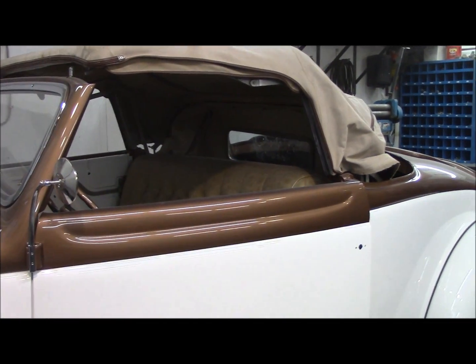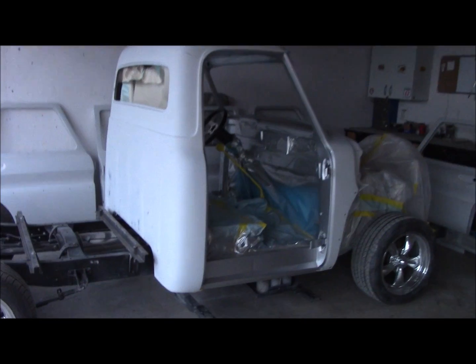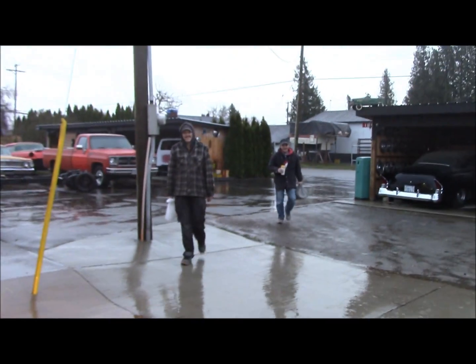I'll zoom in there. What else we got on the go here? Let's take a look. The 53 Ford pickup is actually blocked, ready to go. Inside is all painted. It is heading over to the paint booth actually later today.